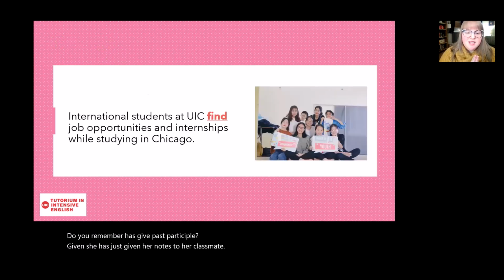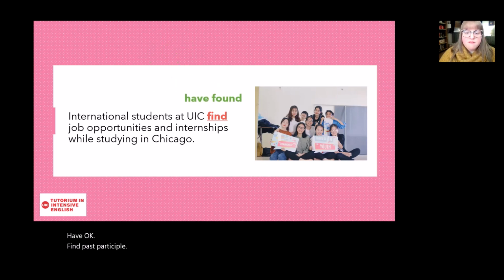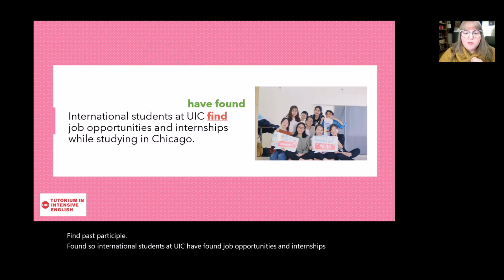Okay, next. International students at UIC. Okay, that's our subject. This is many people. They have or has. Have. Okay. Find past participle. Found. So international students at UIC have found job opportunities and internships while studying in Chicago.